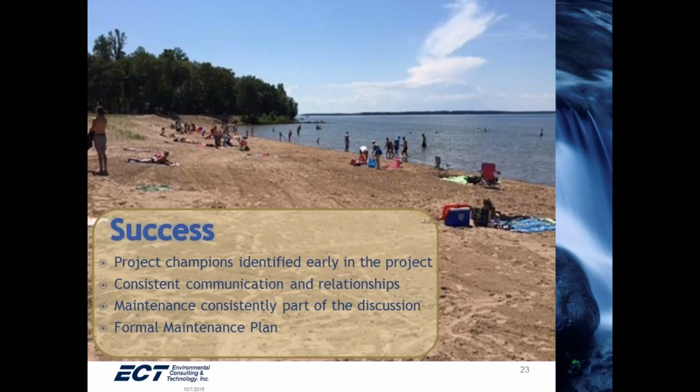You can see here the people using the site, and we attribute that to the wonderful work that the city has done at the site, but also keeping maintenance part of the discussion from the very beginning. The city was involved throughout the entire process. The health department was involved throughout the entire process. We identified who was going to be maintaining them and helping educate them to make sure that they are champions for the site. The consistent communication and relationships throughout the duration of the project, and then of course the formal maintenance plan and the city's ability to follow through with that plan.